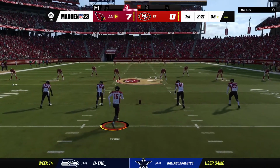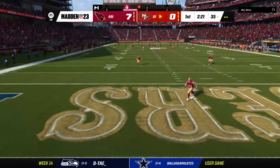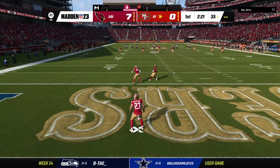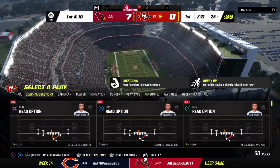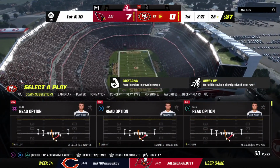Morstead out now following the touchdown to kick. And this will not be returnable. It's out of the back of the end zone for a touchback.